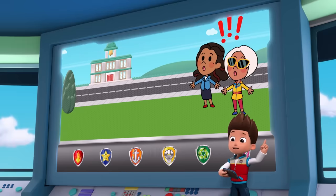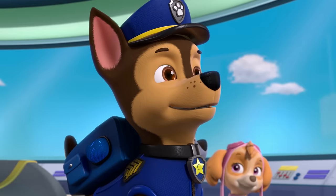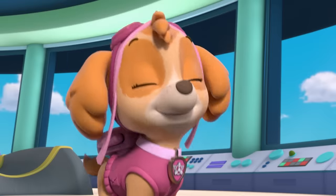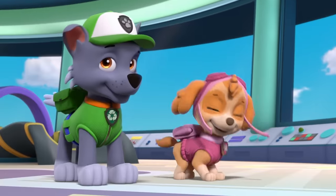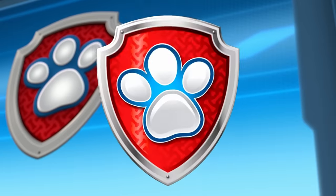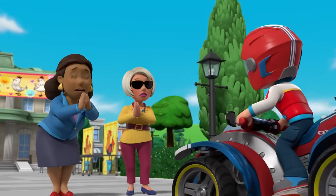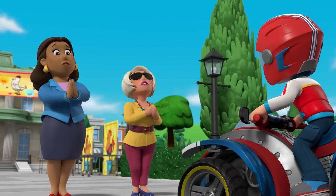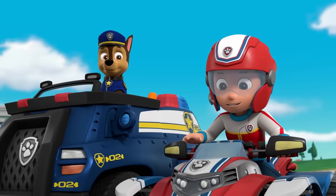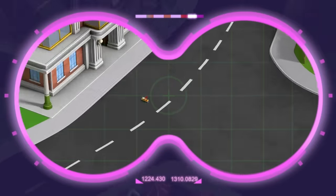So for this mission, I'll need Chase. Chase is on the case. And Sky. Let's take to the sky. All right. Paw Patrol is on a roll. Thank goodness you're here. Please, save our chickens. Leave it to us. Sky, any luck? Goggles. I see them, Ryder.